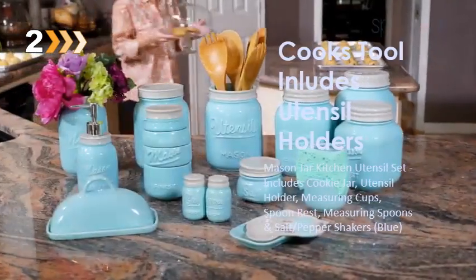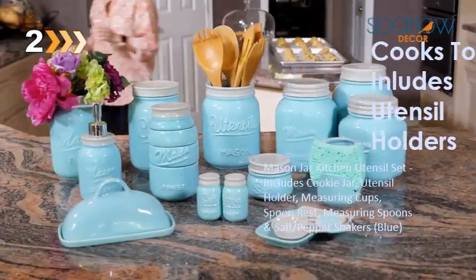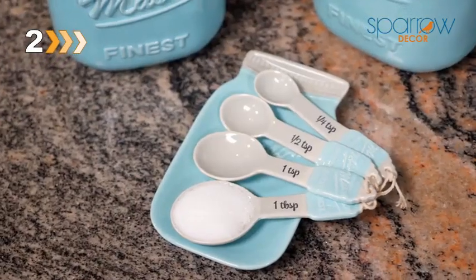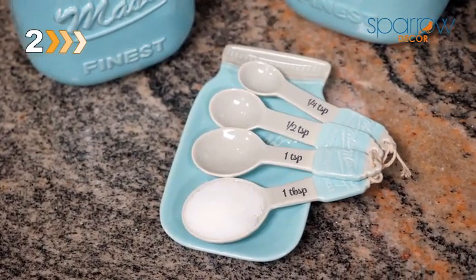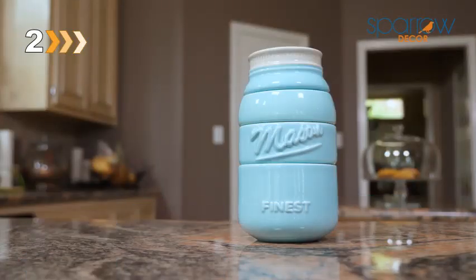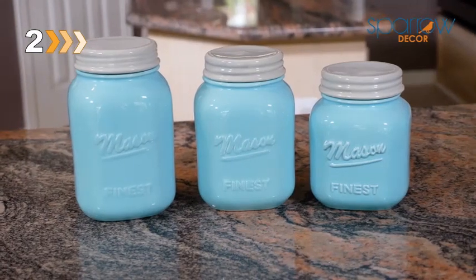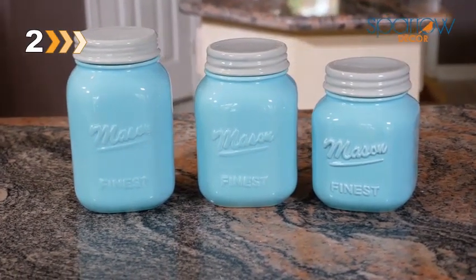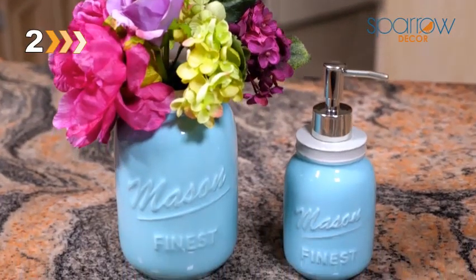Add an extra sweet farmhouse chic feel to your home with pieces from the Sparrow Decor Mason Jar Collection. These high-quality ceramic pieces are glazed in the most beautiful, soft, classic blue color and are both functional and stylish. From the stackable measuring cup set to the three-piece canisters, these pieces are made with non-toxic, lead-free paint and have been tested and certified food safe.